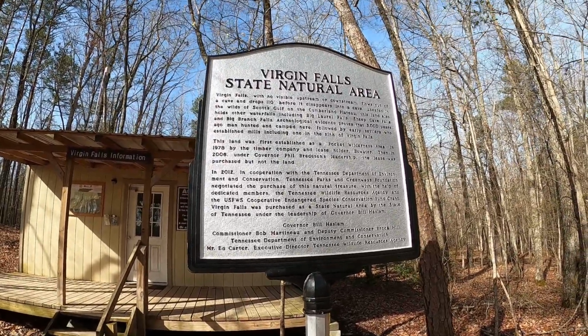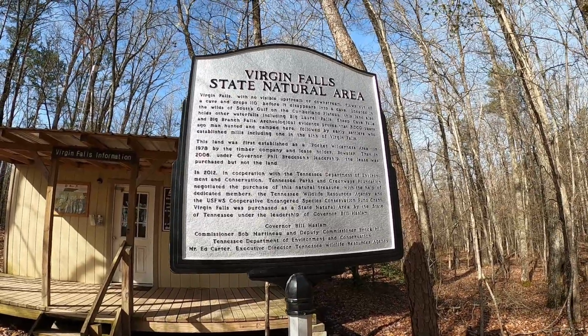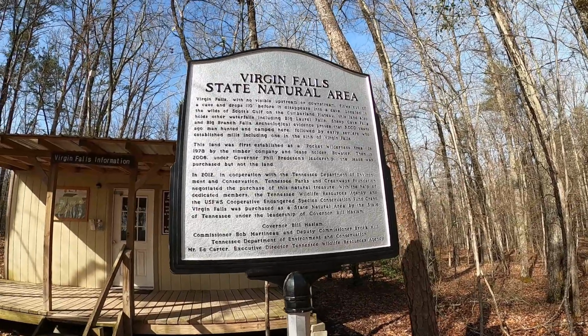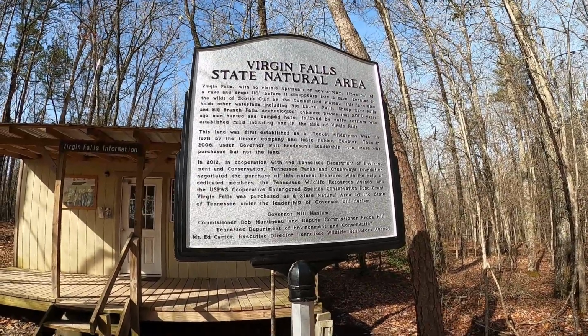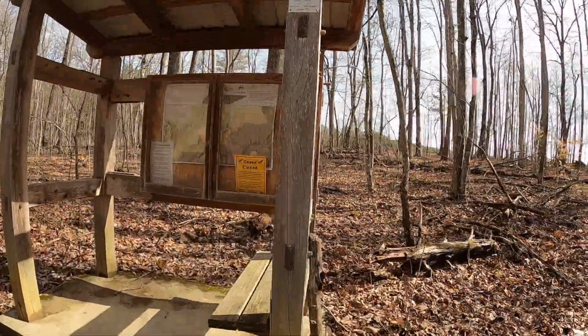Okay, this is another Tennessee beauty, Virgin Falls. No visible upstream or downstream. It flows out of a cave from the top and drops 110 feet before it disappears into another cave. Caves closed, but you said that in there.